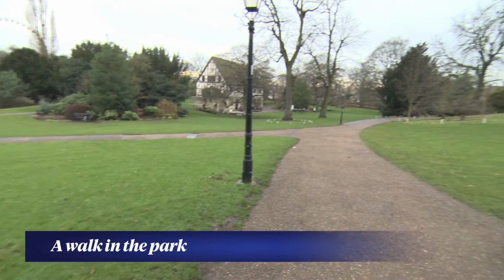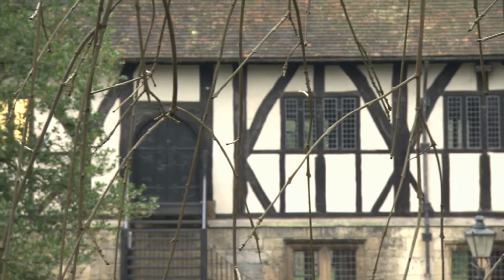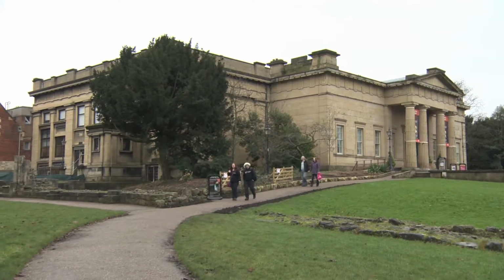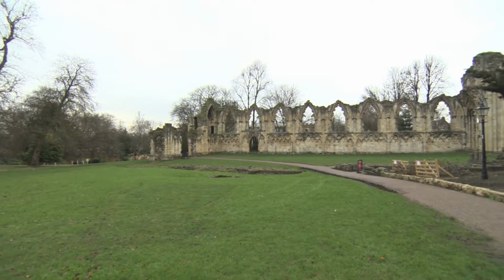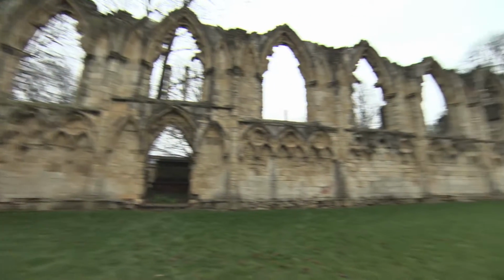Venture beyond the walls on the north side of the city and you discover Museum Gardens, whose name gives a clue to what you might find here in the handsome shape of the Yorkshire Museum, devoted to a county that's almost another country. Just because there's so much within the walls of York, don't rule out extramural activities, such as the wonderful Museum Gardens featuring St Mary's Abbey, once the richest monastery in the north of England.